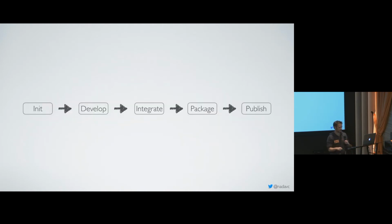So again, a quick recap. We did an init through Docker using Yeoman in a container that came with Node. We did CI using basically a builder type container. We did package and publish using Java and Gradle-based container that was using our open source plugins. And we're left with the develop phase.